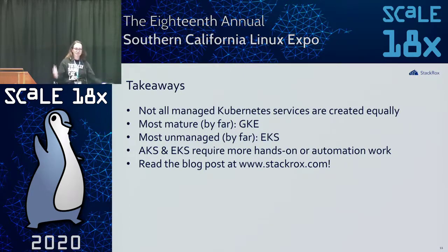Complain. They have the market share as a cloud provider, so I think a lot of people just default to trying EKS. It's like, oh, we have to do Kubernetes. But it's unfortunate that it's by far the least mature of the three offerings.